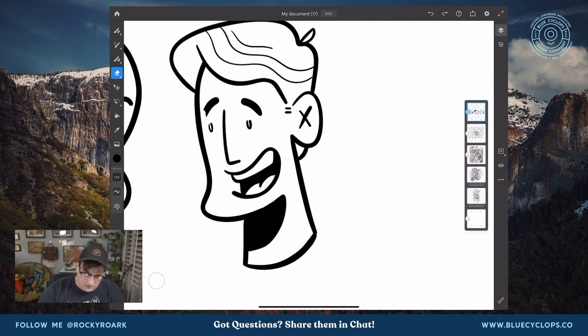I erased these eyebrows, and instead I just changed the angle of them. Now it's a maniacal laugh, right? So the best way to change the emotion of the character is not to change the shape of the head. It's just simply to change the eyebrows and the mouth itself. Those are the best ways that you can do it.